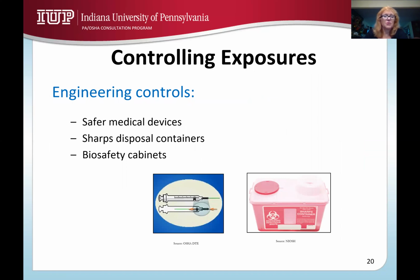Engineering controls include safer medical devices, our sharps containers, and possibly biosafety cabinets, say in a laboratory setting. As we've developed safer medical devices and they've become more and more available on the market, we may still have some needles out there that don't have safer medical devices. But what is required is that employers look at this annually, review this, and determine if there's been something new on the market. And this review needs to be documented with date and what you reviewed as far as potential uses for a safer medical device.